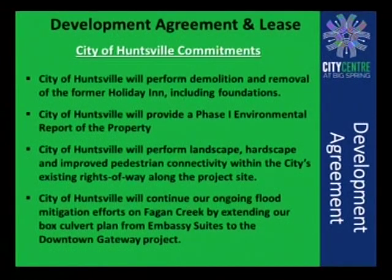So there will be very little improvements on both sides of the street in front of the Embassy. The Downtown Gateway flanks the east side of the property, and there's already a hardscape and landscape package in that project that is under construction. So the main portion of our hardscape and landscape improvements that would be a commitment to the city is mainly along Williams Avenue.